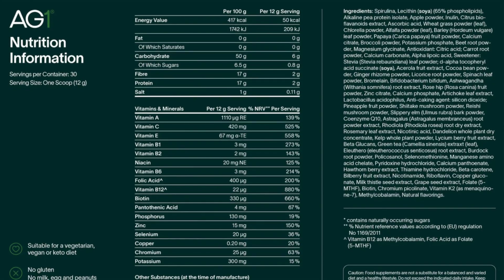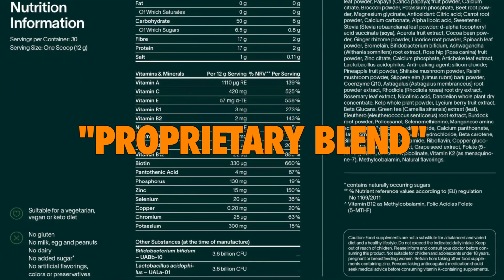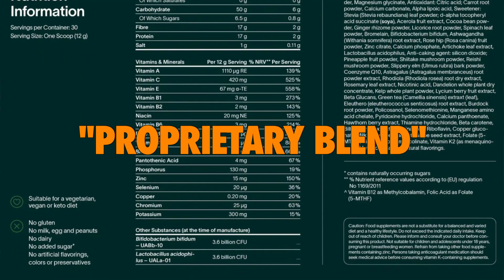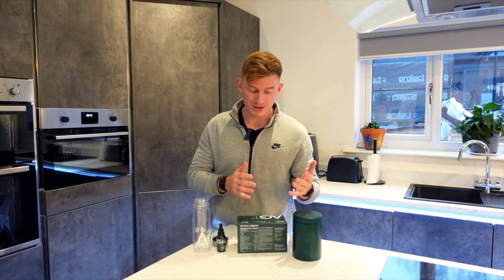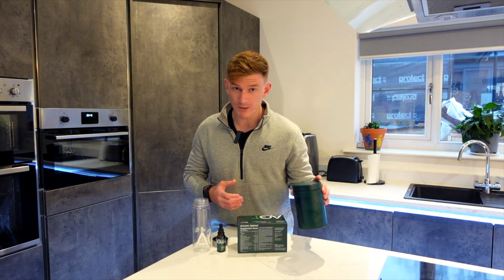When you break down the ingredients in this, they have what's called a proprietary blend, which means that they're not going to show you the exact quantities of the ingredients. The reason they do this is to prevent other people carbon copying the product, but also so that they can put the cheaper ingredients towards the bulk of the powder. So first and foremost, I think it's highly expensive. There's probably great alternatives out there, but I'm going to give this one a try.